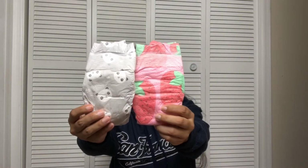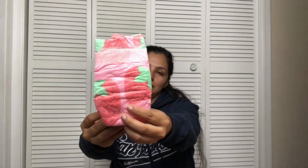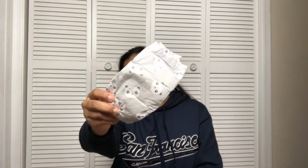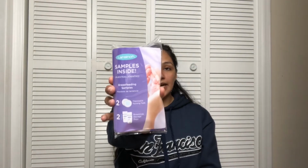And then we get two little diapers, a strawberry one, super cute. And then the little pandas, oh my gosh. When I opened it and I saw the pandas, I could not help but take a picture of them because they're so cute. I love pandas. And then we have a sample of two disposable nursing pads and two breast milk storages. And this is the brand that I registered for. I've used their breast pads before and I loved them.